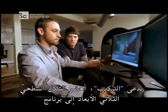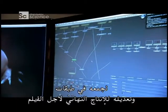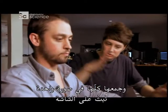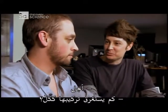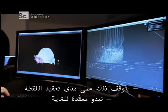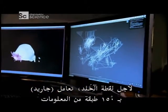It's called compositing. The 3D geometry is brought into a program to layer it all together and adjust it for final output for the film. So basically, compositing is taking several layers and putting them all together into one image to put on screen? Yeah. How long does it take, from beginning to end, to composite all this stuff together? Well, it really depends on how complex the shot is. This looks pretty complex. Yeah, this probably took a few weeks. For the mole shot, Justin had to deal with up to 150 layers of information.